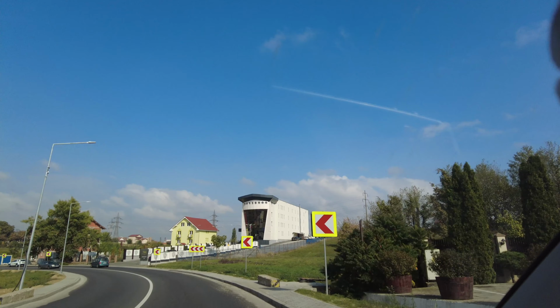Now we are going to Felix. It's a thermal spa resort 8 kilometers away from Oradea. It's located in Transylvania, and Felix is currently Romania's largest health resort open year-round. Let's go!